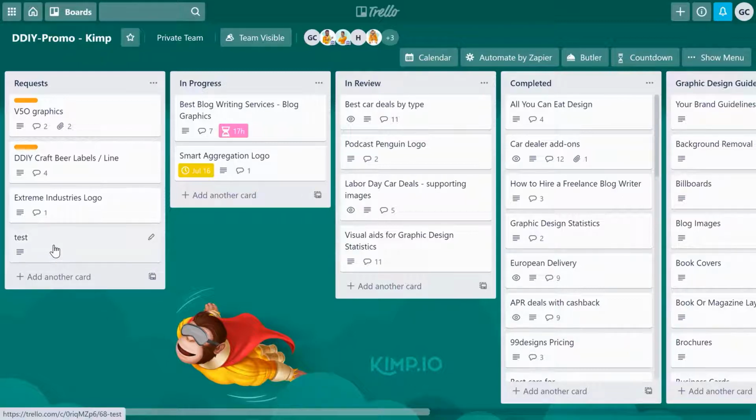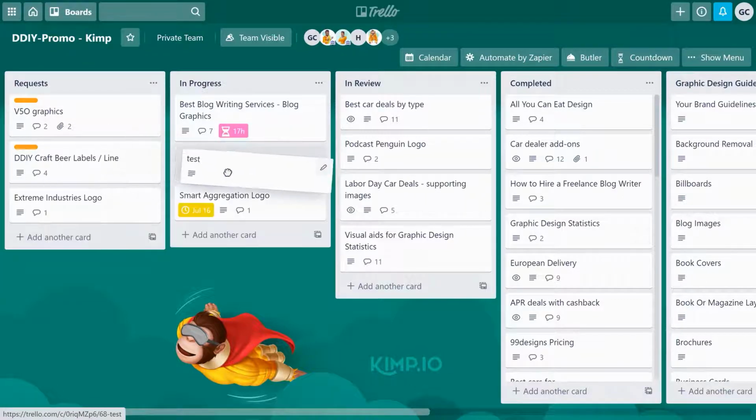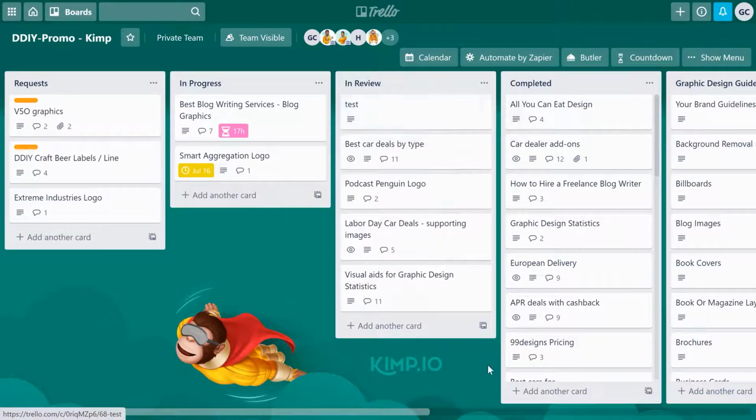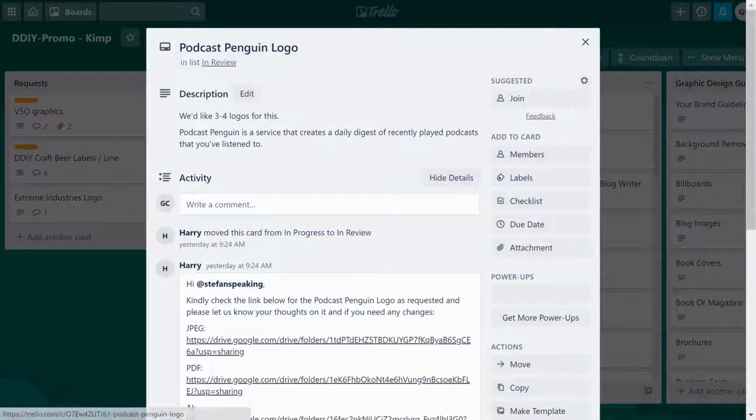And as soon as they get started on it, they will drag this card to this column for in progress. And you can see they have an estimated date as to when that will be turned around. When it's done, which we found is very rapid, then they'll drop that in the in review column here. That's where you get a chance to go in and take a look at the design, provide any revisions that you want. So I'm just going to click in one here.